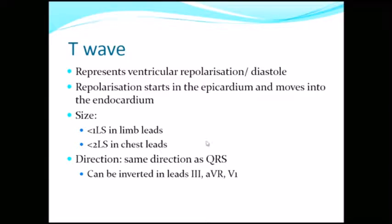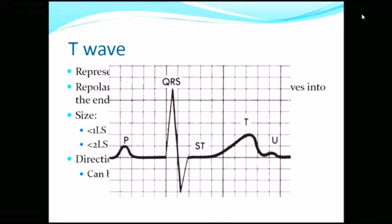It should normally be in the same direction as your QRS complex. And these are the sizes you need to know: less than 1 large square in limb leads, less than 2 large squares in chest leads. This is a T wave.